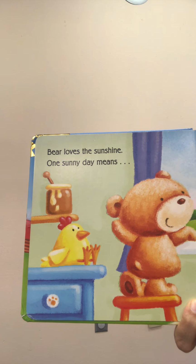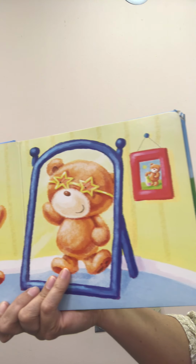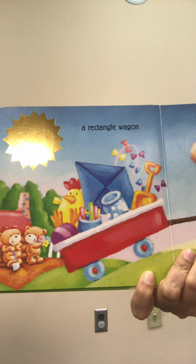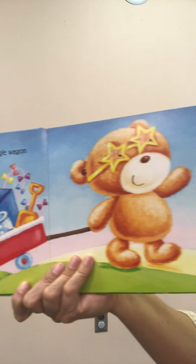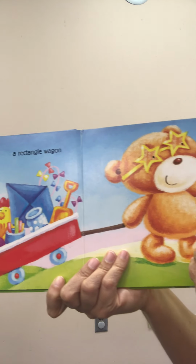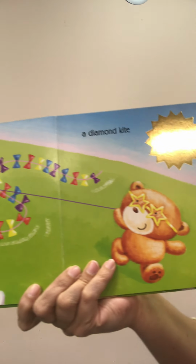Bear loves the sunshine. One sunny day means it's okay to go outside. Star sunglasses. How many of you can find the star sunglasses? Yep, he's looking at himself in the mirror. A rectangle wagon. What color is the wagon? That's right, it's red. So we have our star sunglasses and a rectangle wagon. What else does it mean? A diamond kite. What color is the kite? That's right if you said blue. Very good.